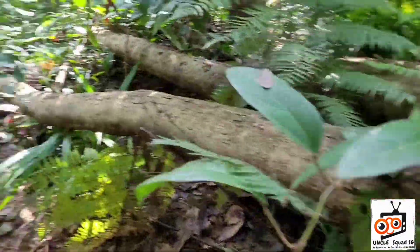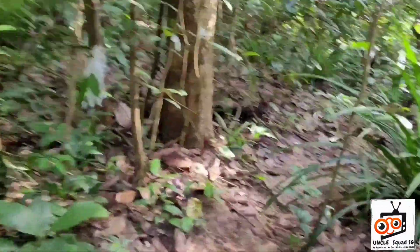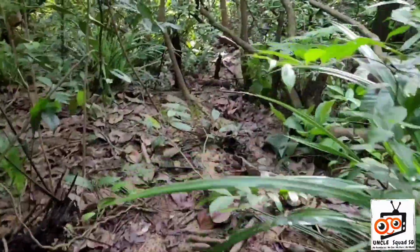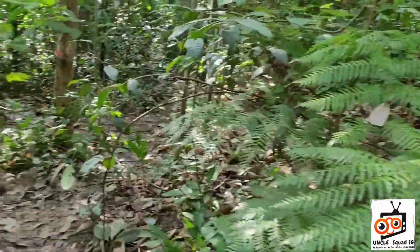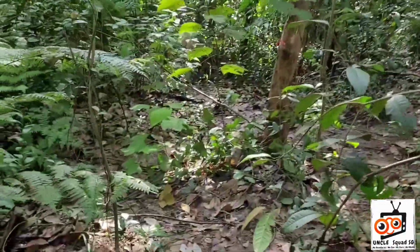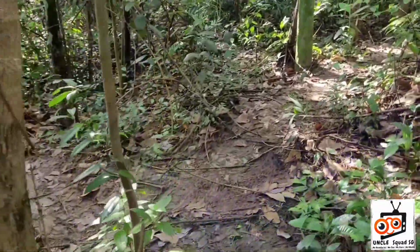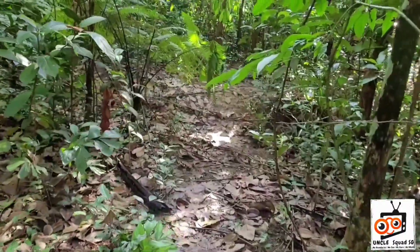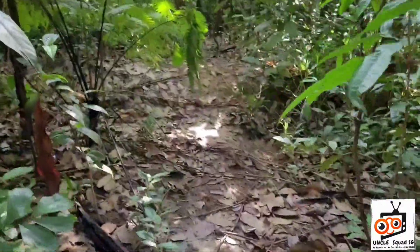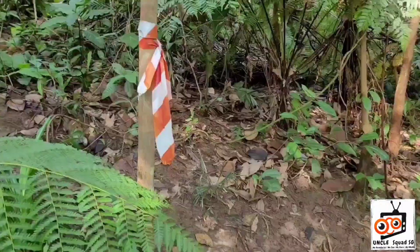Fallen tree, be very careful as well. Be extremely cautious. Don't play hero over here. Some more markings for you to follow. Ladies, I tell you, don't come here alone. Even some of the guys, I know you have a lot of guts, but please don't attempt to come here alone. Come with a buddy. Because if you miss the marking, you'll confirm get lost.